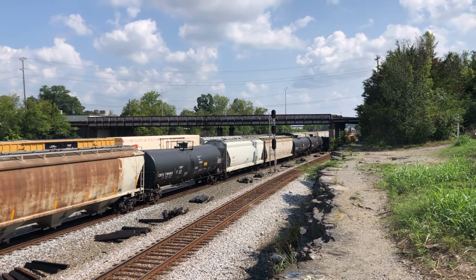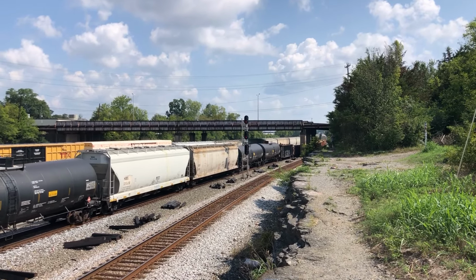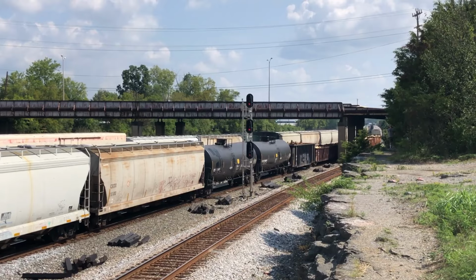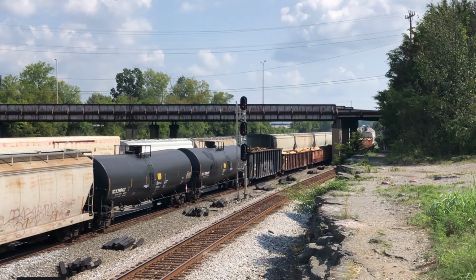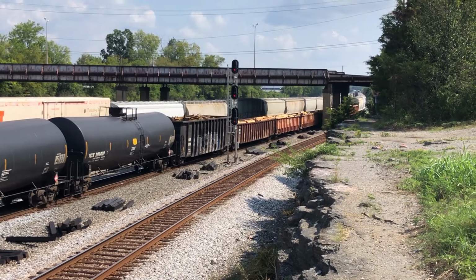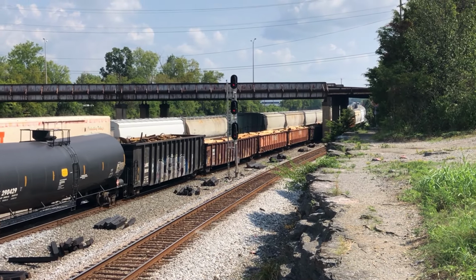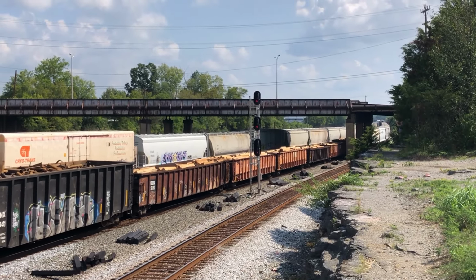Quick note, if you're ever down here, that block signal right there, it's got the three reds. That's for the CSX tracks. We were here the other night and we had a high green, and the CSX train came up from behind me. So yeah, if you're ever down here, that's not an NS signal. That is a CSX signal.